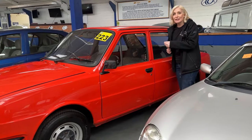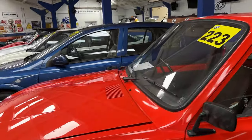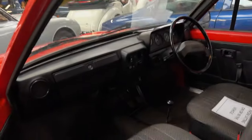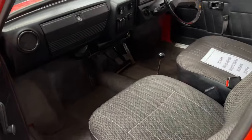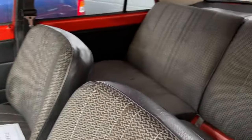Well, I think we ought to have a look inside. Give it a go, if you can manage. I know it's a bit tight round here, folks. If you come past me first, and do you want me to hold the camera? I can do it like this. But look at how well that is inside. It doesn't look like it's been sat in, does it?